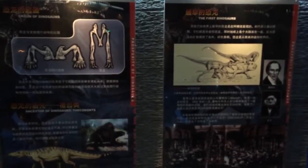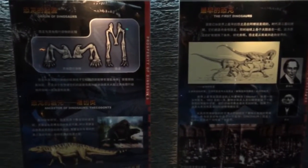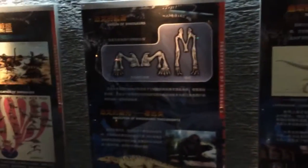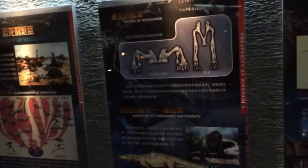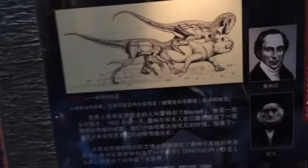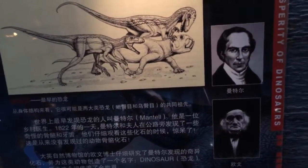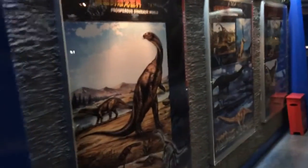What do we got? Bone wars versus dinosaurs, bird-hipped and lizard-hipped. That's a good diagram. Never seen one that shows the wishbone versus the bird. Usually they show the articulation of the hip more. So this is Cope maybe, and what's his name? Two rivals in the bone wars.